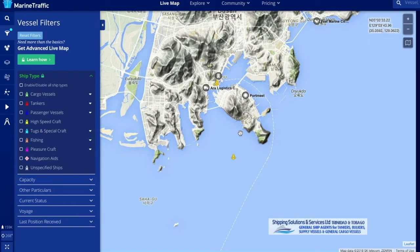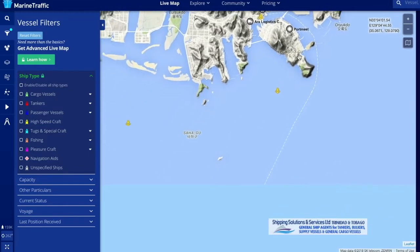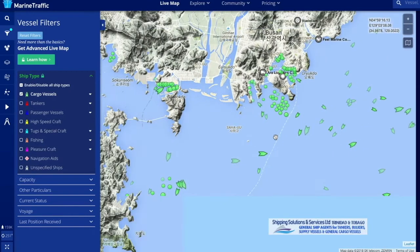So if we use this really neat little website, Marine Traffic, it shows virtually every ship that's in the ocean. So here is the harbor that I was at, or the bay I was at. So we're going to turn on just cargo vessels. Now you can see this is current time. This is today, right now. Now the ship that I was looking at isn't there right now. It has actually moved. It is down here.